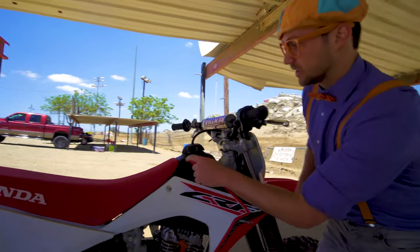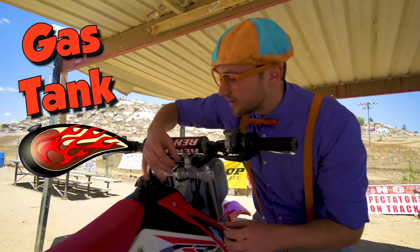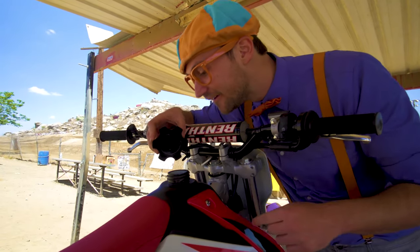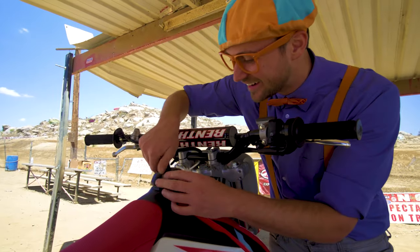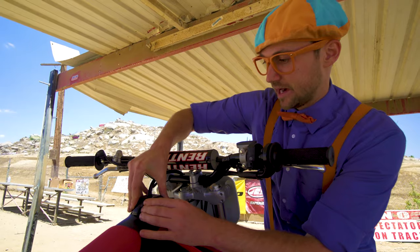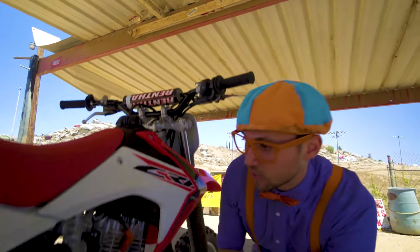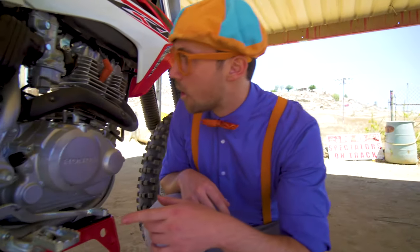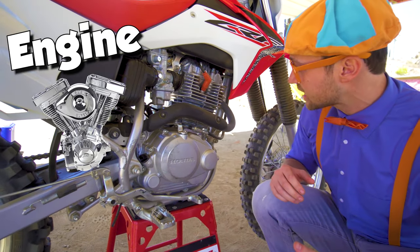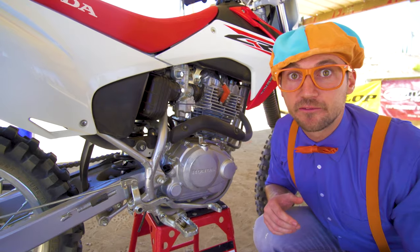Ooh, and look at this. This is the gas tank. This is where you put in all of the gas. Hello. All right, let's close that back up. All right, nice and snug. Ooh, and look down here. Whoa, this is the engine of the motorcycle. Wow, it looks so powerful.